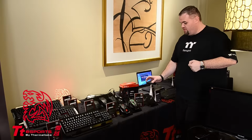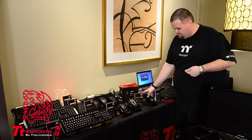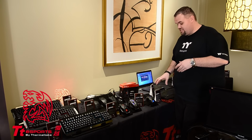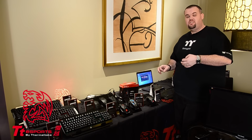But it has 2 thumb buttons, left and right click, scroll wheel. Very simple, lightweight mouse. Just does the job you need it to do, which is be a mouse, be able to play games, especially like RTS, things like that. This mouse is going to be great for it. Those guys that have this really small claw grip, that's going to be where it's going to fit.